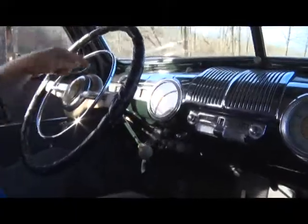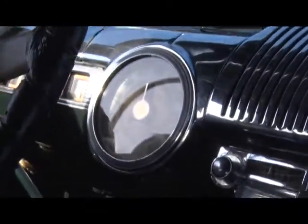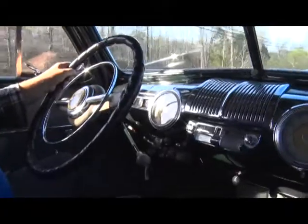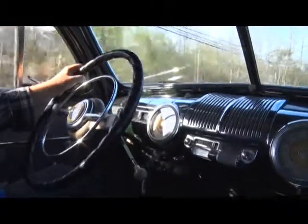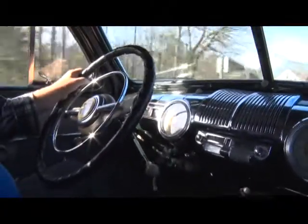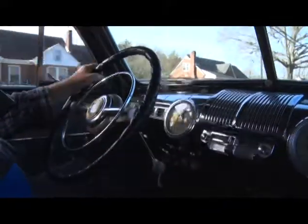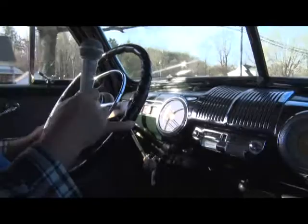Drops in third gear. There I run 30 mile an hour. Speed limit is 45. Here we go. We'll go up to 45. The speedometer on this car is about 3 miles an hour off. So when you're running 50, you're actually running 47. So we're running 47 right now, or 46.